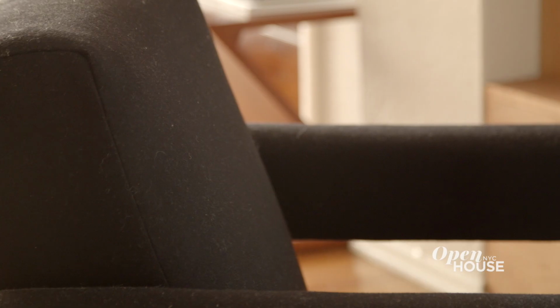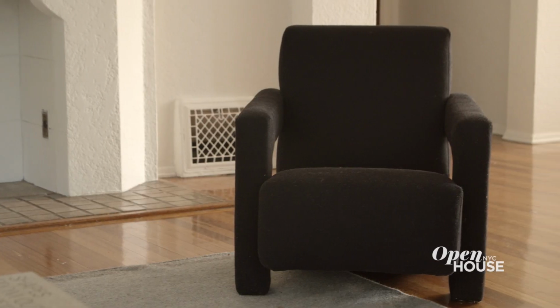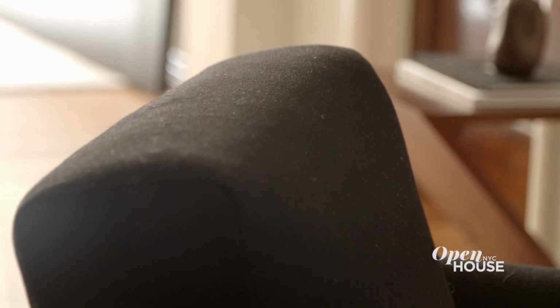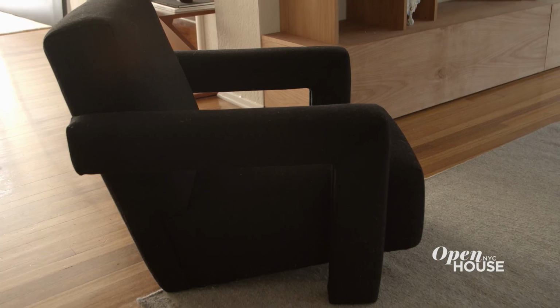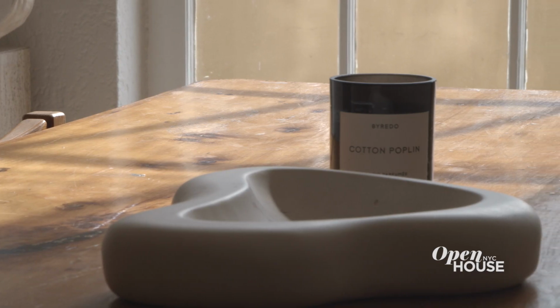So I love mixing vintage with new pieces. One of my other favorite chairs is this Rietveld chair that I sourced from Belgium and had recovered in a beautiful cashmere. It's super comfy and soft, and it's a great chair to curl up in.